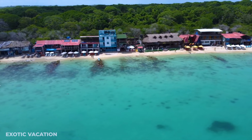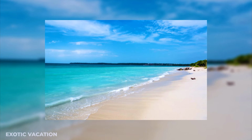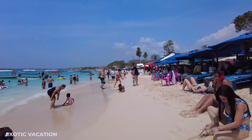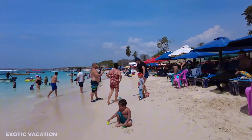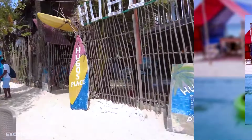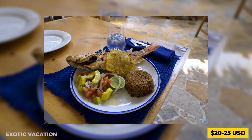It's difficult to get there, it's overpriced, and it's way too crowded. Playa Blanca is truly stunning with its white sands and clear waters, but the downside is that it's packed with tourists. Vendors are everywhere, constantly trying to sell you something, which can make it hard to relax. The restaurants along the beach are also nothing special, and the food is ridiculously overpriced. You're looking at around 20 to 25 USD for a meal that's just average.